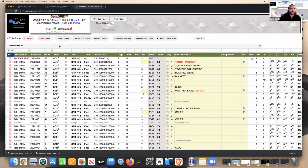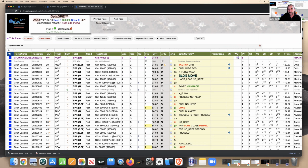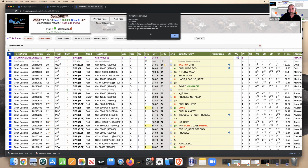And the other one, and this horse was the only square in quadrant 1 I don't like. And the reason being is this horse, last race, had it all his own way, and still, you see the grit minus. That really tells me a lot about class. I mean, he's getting class relief, but still, I don't trust this horse. He's changed barns since then. They're dropping him down, not a sign of confidence with the new connections. And just read this extended note in the last one. Benefit when Presser clipped heels and tossed Rider, left him in the clear. Then Rider herded Stalker into the loose horse. The horse just showed no grit. It was out finished late. Not a good note.